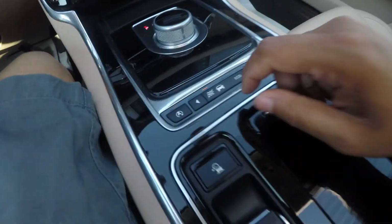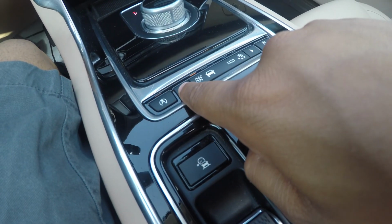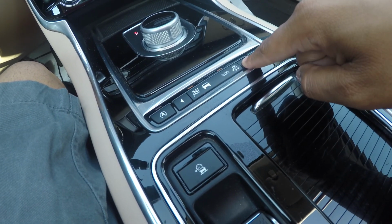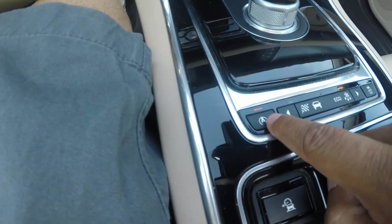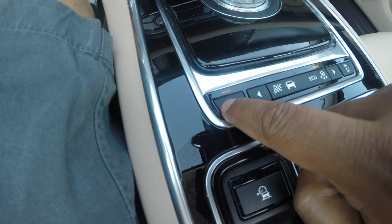Now for drive modes, you got dynamic, you got normal, you got eco, and then you got snow. This is the auto start on off button.